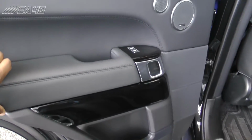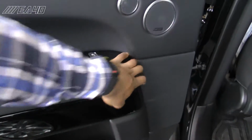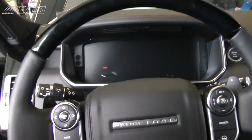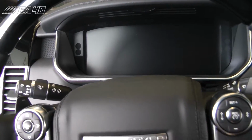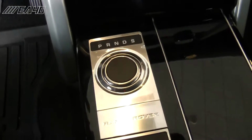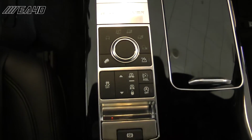Lots of piano black trim, but from a quick touch around, not really feeling any hard, cheap plastics, so that's good. And then hopping into the driver's seat, a full LCD dash. Full LCD dash here, start-stop button right there, rotary gear selector. No, it's not a gear selector powered by a rotary engine.